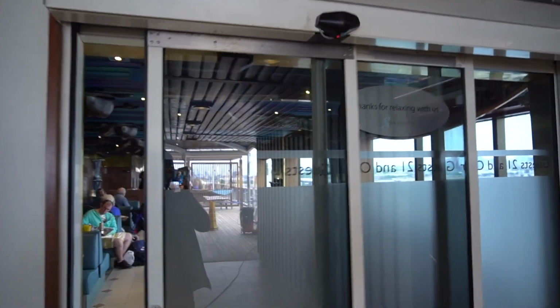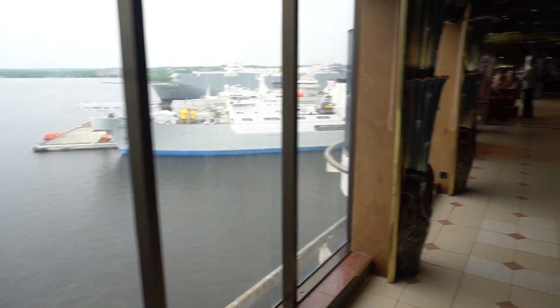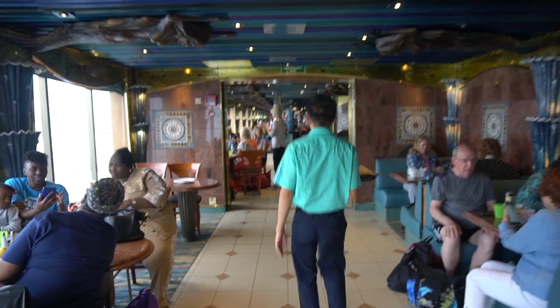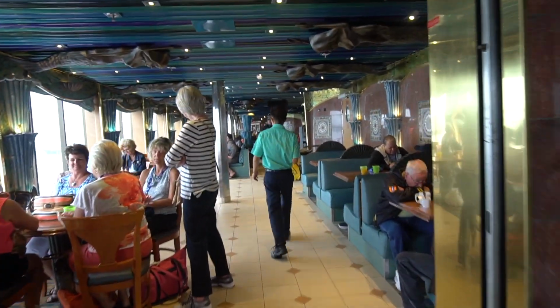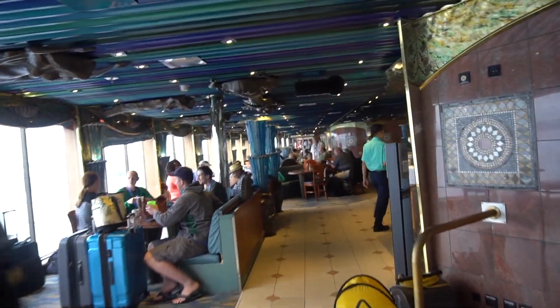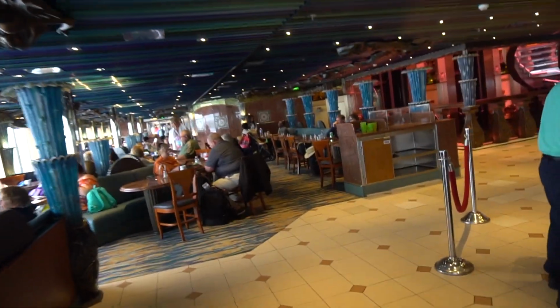And here's one of the entrances into the Mermaid Grill. This is on deck 9. It's a really big seating area, and it's kind of like a food court, like in a mall. And they have so many different options there. There's like a deli, a chopsticks place for Chinese food, and there's Pizza Pirate. Also, there's a dessert area, and your beverages will also be in there in a couple areas. I will go into more detail later on in another video about the food and drinks on deck 9.